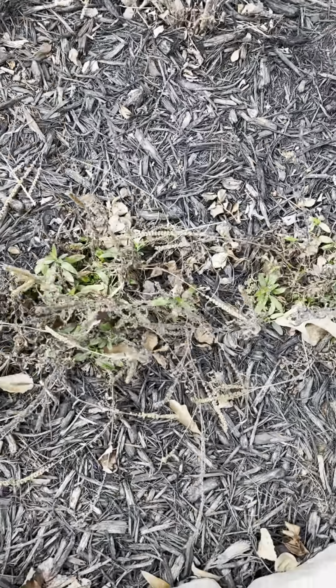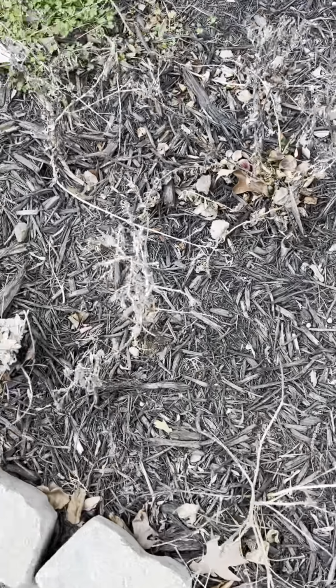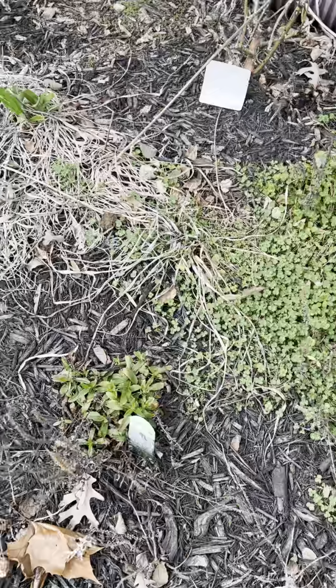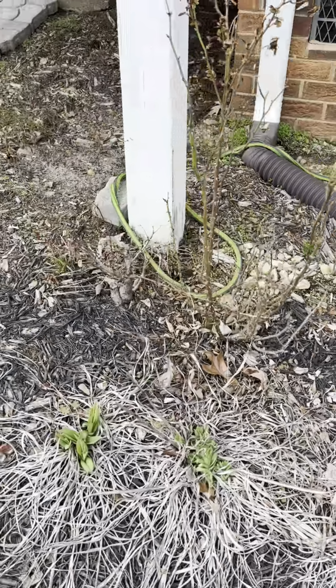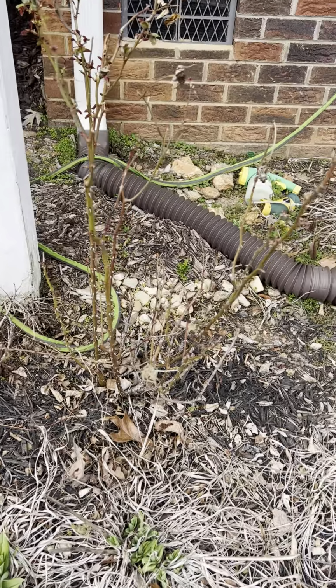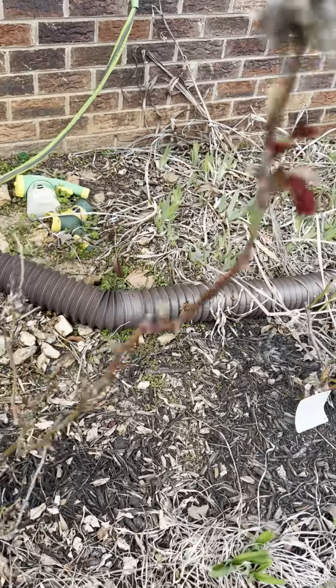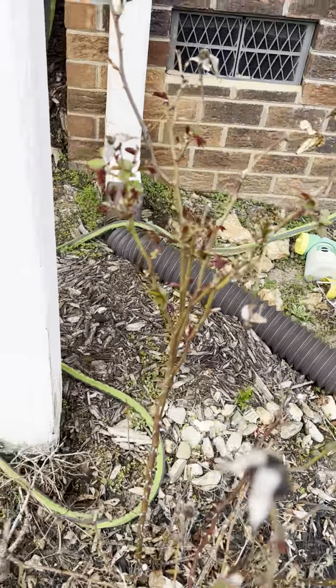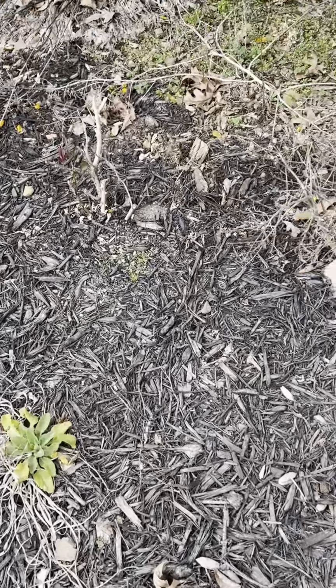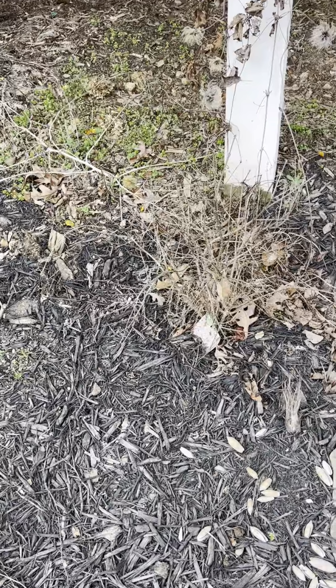More roses, just a whole combination of different things here. The roses are the most obvious. We haven't cut them back. Really no need to cut them back. They're doing very well, giving us a lot of buds already. And so before too long we should have color again.